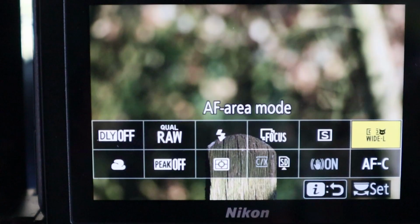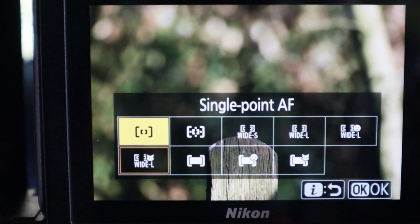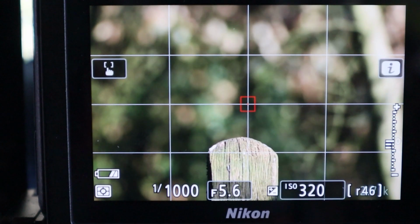I do sometimes still use a single point if it's very tricky to get the focus because of lots of things going on around. Maybe the camera tries to focus on a branch or something else, and so it does help in that kind of situation. But if you've got a very clear background, the wide area works really well.